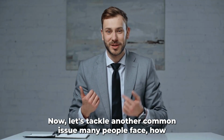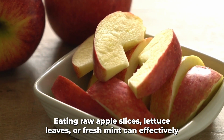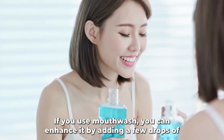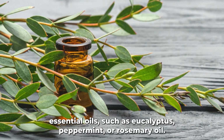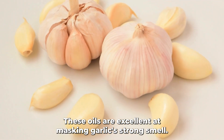Now let's tackle another common issue many people face: how to get rid of garlic breath. Fortunately, there are several proven methods. Eating raw apple slices, lettuce leaves, or fresh mint can effectively neutralize most unpleasant odors. If you use mouthwash, you can enhance it by adding a few drops of essential oils, such as eucalyptus, peppermint, or rosemary oil. These oils are excellent at masking garlic's strong smell.